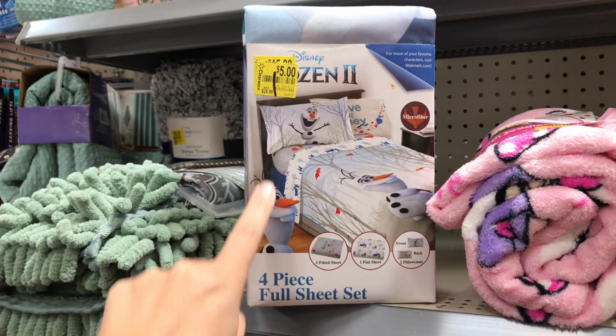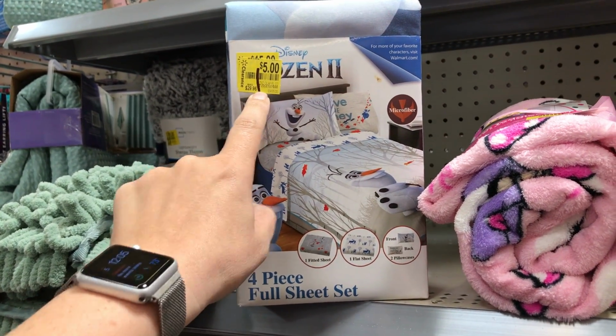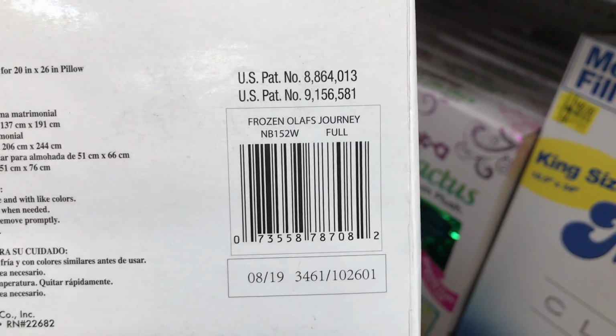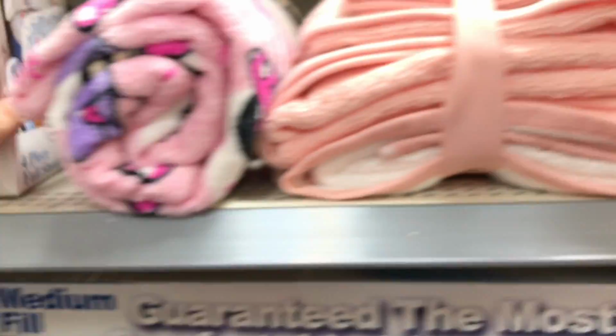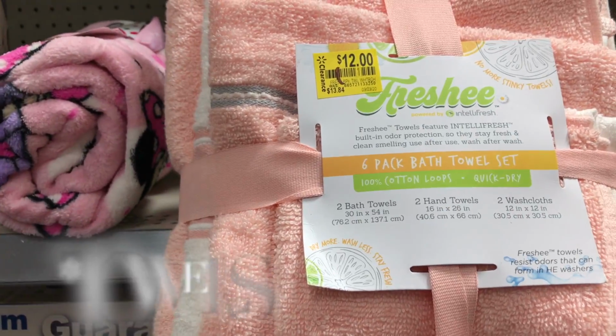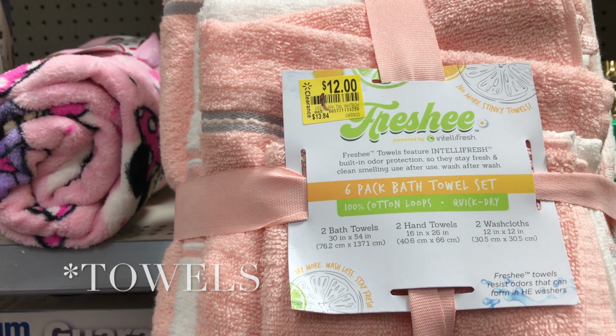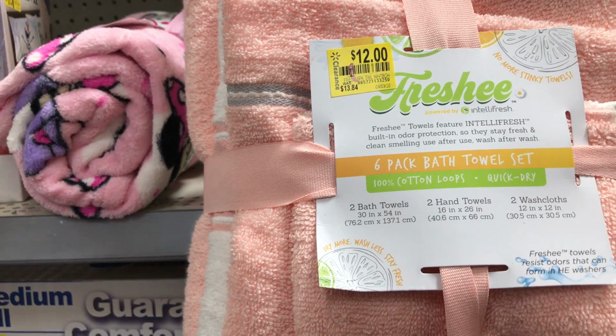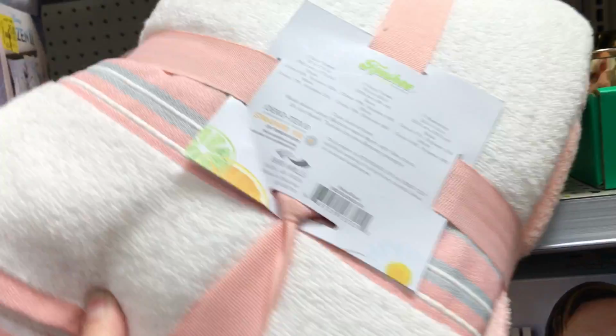Here is another one of these Frozen sheet sets for $5 from $30. I think that's a great deal. This is full size. And then I've not seen these sheets anywhere, have you? Fresh, powered by IntelliFresh, so they don't smell after you use them. I don't know, do you have that problem?